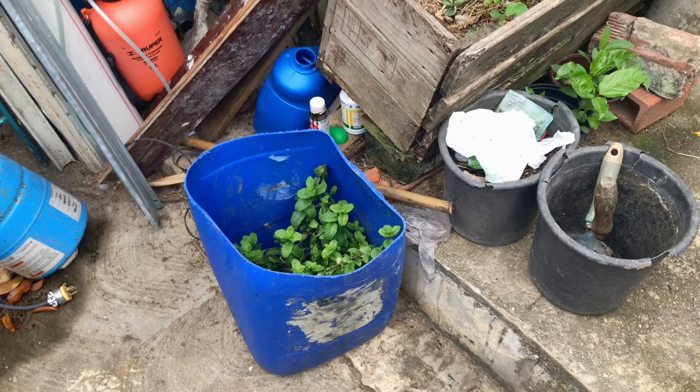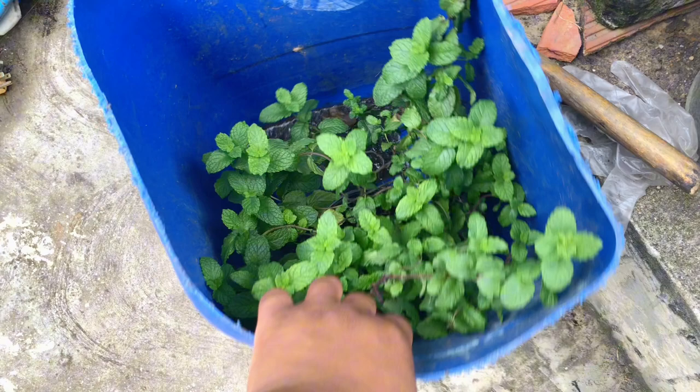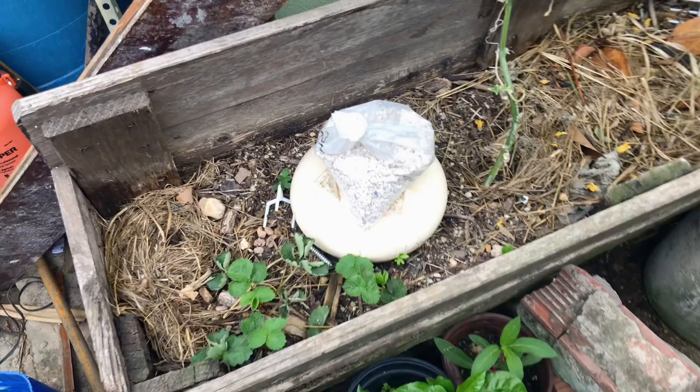Okay, so in the last video, you heard me say I needed to treat my mint tree. So I have it here in this drum with a little bit of the chemicals in there. And I'm just going to keep it until it absorbs all of that to kind of bring down that population of whatever that was in the soil in this pot.